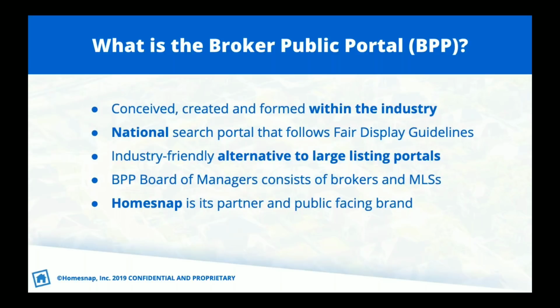We are the only national search portal that follows fair display guidelines, and that means that all leads get sent for free to the listing agent or broker. We are the only website that does that on a national scale, which means that anyone who clicks on any listing in Homesnap is immediately sent to the person who owns that listing, the person who put in that listing. There is no need to pay for a zip code. There is no need to become a premier agent in order to get those leads. It just goes automatically to the listing agent or broker. So in that sense, we are an industry-friendly alternative to the large listing portals.